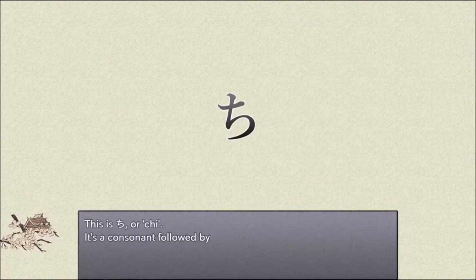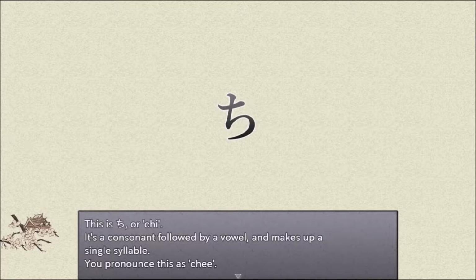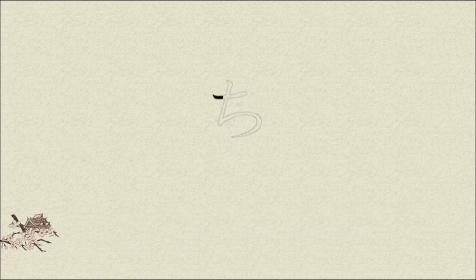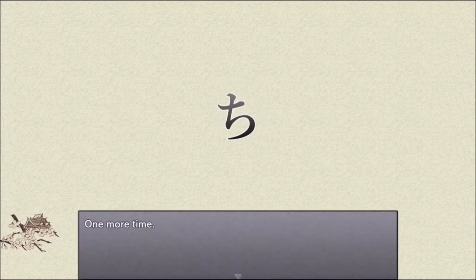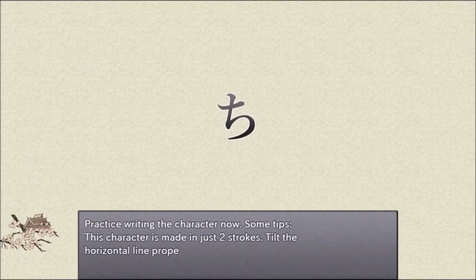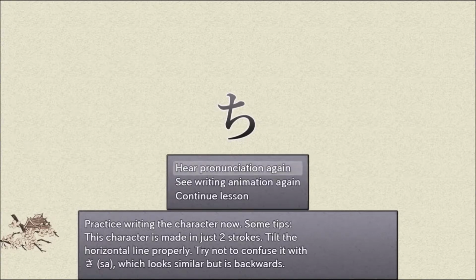Chi. Next character. Chi. Pronounce this as chi. This character is made in just two strokes. Tilt the horizontal line properly. Try not to confuse it with sa, which looks similar but is backwards.